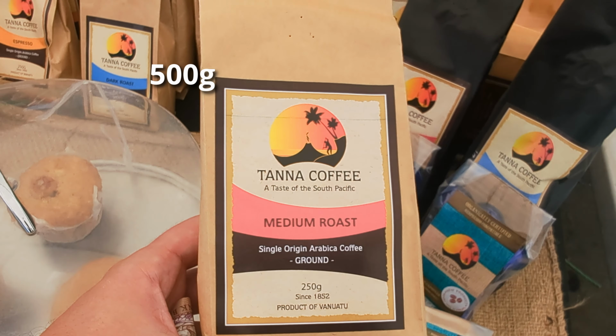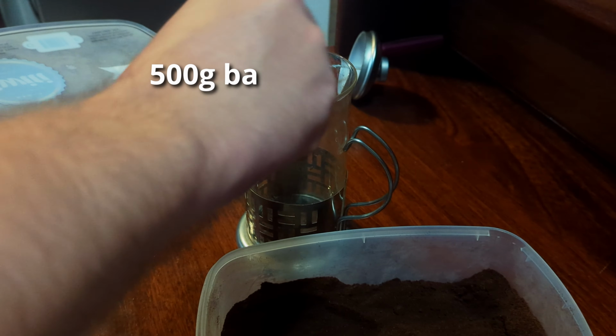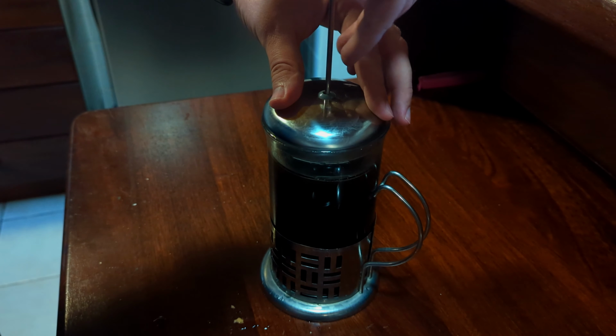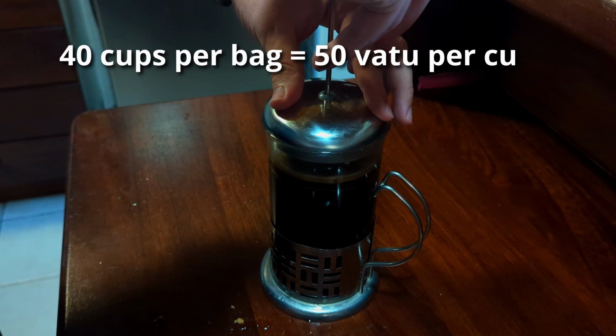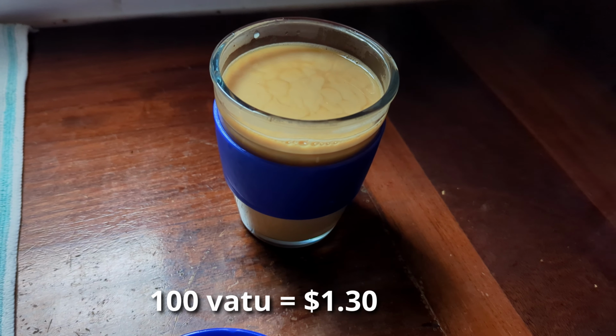A 500 gram bag of Tanna coffee costs about 2,000 Vatu, which in my roughly 500ml French press gets me about 20 pots or 40 cups. So each cup costs me about 50 Vatu or 65 Australian cents. I also take a coffee with me to work, so my morning coffees cost me 100 Vatu or $1.30.